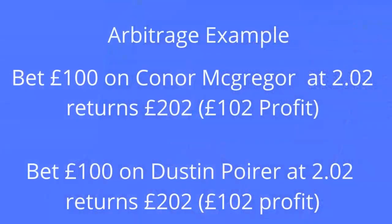Perhaps an easy way to explain this is, let's say we're looking at an MMA fight, so a UFC fight, because the MMA betting market is good in that if the fight is a draw, then you'll often get your money back. So it's quite simple to get an arbitrage bet on MMA. Let's say you've got Conor McGregor on one side, and you can bet £100 to get a profit of £102, and then on the other side you've got Dustin Poirier, and the odds are the same. You can bet 100 to win £102 again.